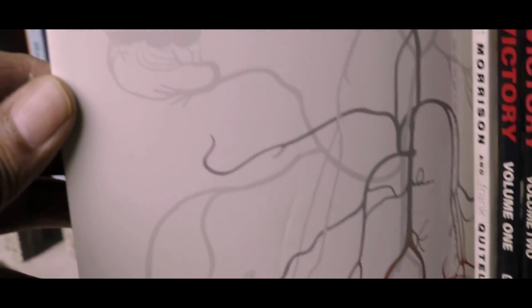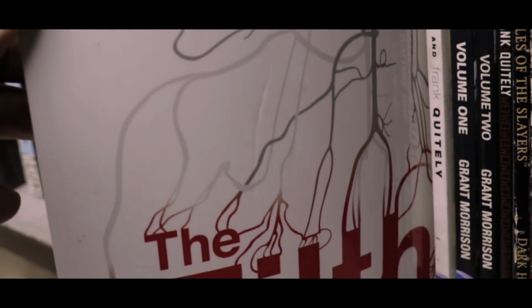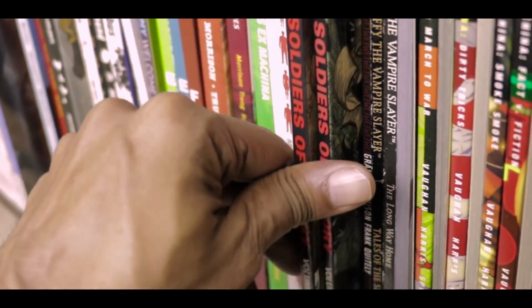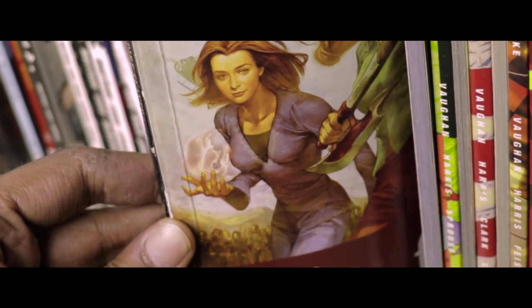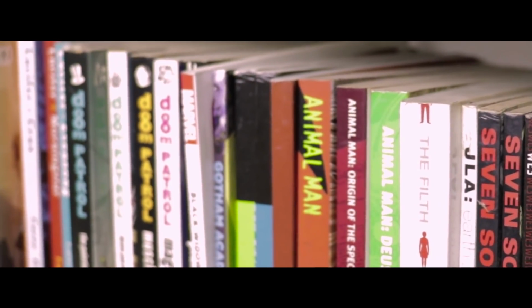The Filth by Grant Morrison, on the other hand, is not something I enjoyed. I've tried to read it a couple of times. I just can't get into it. I've never actually completed it. JLA, Seven Soldiers of Victory. This is superhero Grant Morrison. I enjoy them, don't love them. Couple of Buffy the Vampire Slayer stories, I guess I picked them up secondhand. They certainly look run down, but I don't think they've made much of an impression.